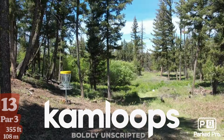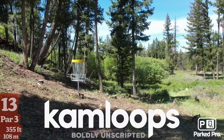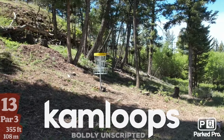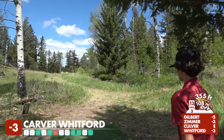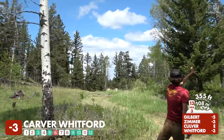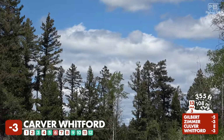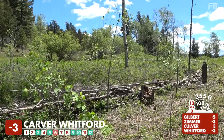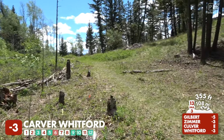Hole 13, 355 feet. This one also plays downhill. It is a straight to hyzer shot for most of these guys. Just try and kind of nestle it into this hillside. Leave yourself with an inside circle putt if you can. You cannot see the basket, but the fairway is pretty well defined to give you an aiming point. So anybody that's been through here once has an idea where they're going on this one.